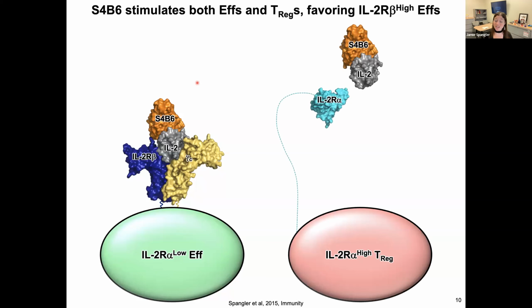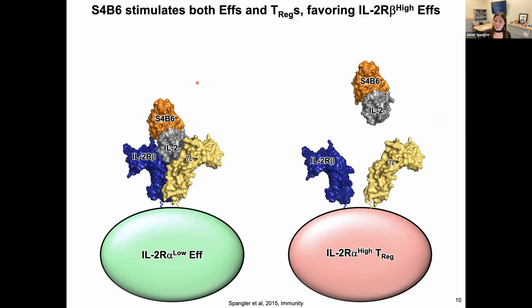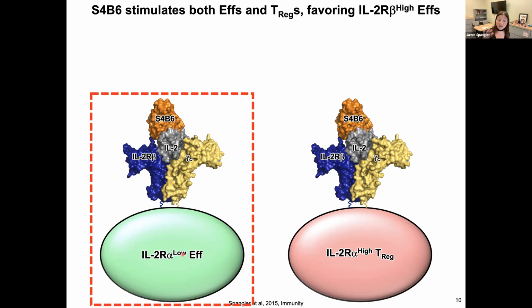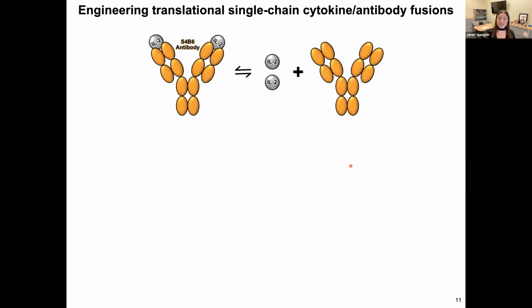However, if S4B6 IL-2 encounters an IL-2 R alpha high regulatory T cell, the IL-2 R alpha is blocking the epitope where IL-2 would normally bind to that receptor. This allows the S4B6 IL-2 to still form the beta gamma heterodimeric complex on the surface of regulatory T cells. But now the game has changed, because the Tregs no longer have that 100-fold advantage that they originally did. And because the IL-2 R alpha low effector cells are overall more abundant in the immune system, and because they express higher levels of beta, there's going to be an overall proclivity towards activation of effector cells over regulatory T cells. Again, regulatory T cells can still be activated through this receptor, but they've lost their edge in that system. And so that was the mechanism behind why the S4B6 antibody was biasing the IL-2 effects towards effector cells.